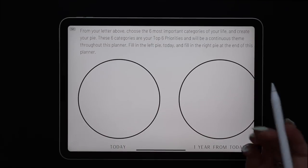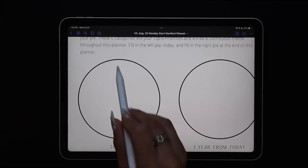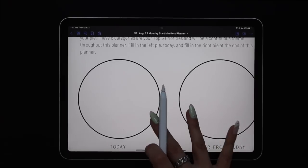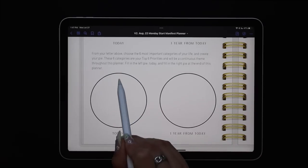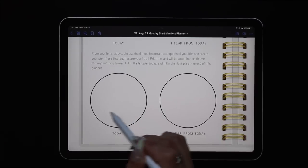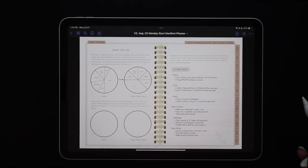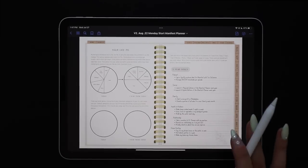So let's say Stride takes up 1/4 of my life. I would do 1/4 of this pie being Stride. You know what I mean? Or if the other 1/4 is my planner, then I would do 1/2 of this being Stride and my planner, and then the other 1/2 I could fill in with whatever else I want. So your life pie is something that I really love, and I'm so glad that I was taught this in therapy, and I just wanted to include it because I find it so, so important.